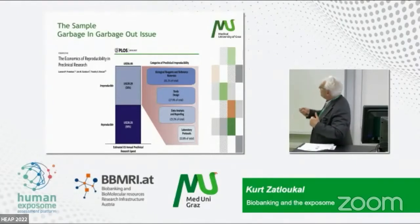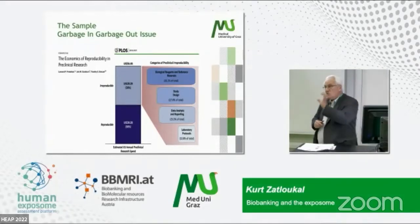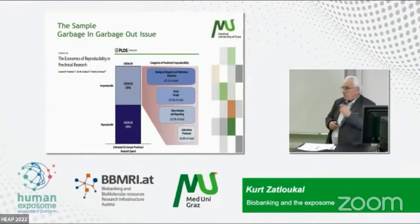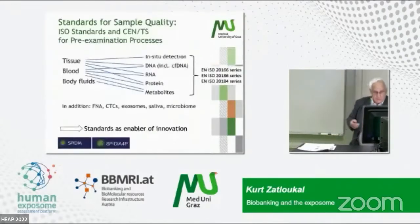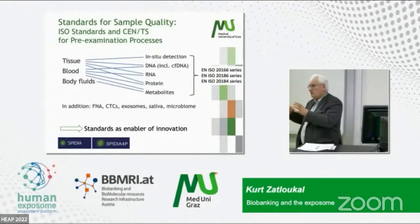And then they looked further, and you see it in the upper right, more than one third of this loss was attributed to the biological reagent and reference materials. So it was the quality of the material that was analyzed. So if we can improve quality and we can standardize quality, it has enormous implications on data reproducibility and, of course, all its economic implications. And this was a major driver also of how we have to find a common quality basis.